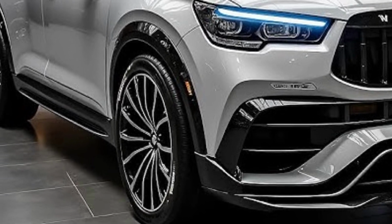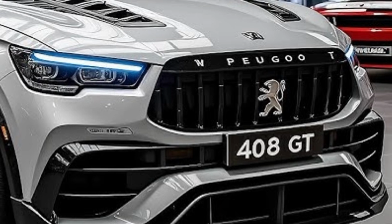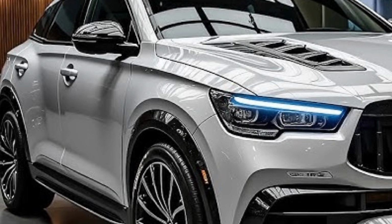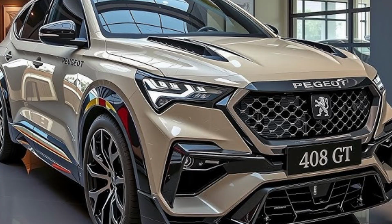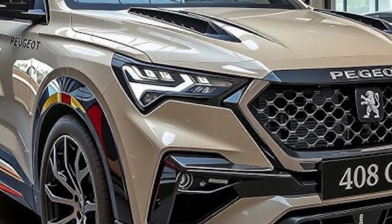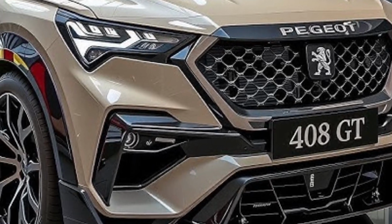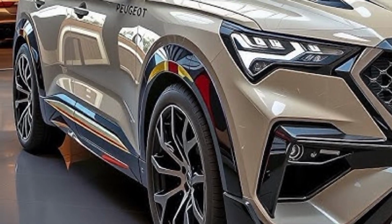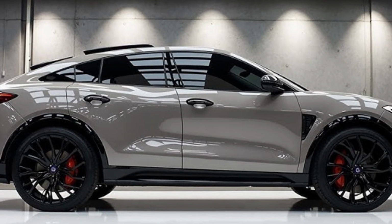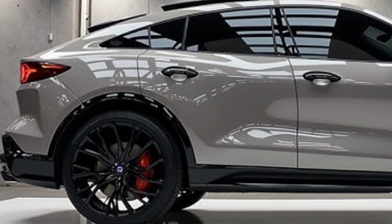So, who is the 2026 Peugeot 408 GT for? It's for the driver who wants something that refuses to be boxed in. It's not a traditional hatch, not a basic SUV, not a flashy coupe. It's all of those and something new entirely. For those who appreciate design, who care about driving experience but also want eco-conscious hybrid tech, and for those who want a premium feel without diving into premium brand prices, the 408 GT makes a strong case.